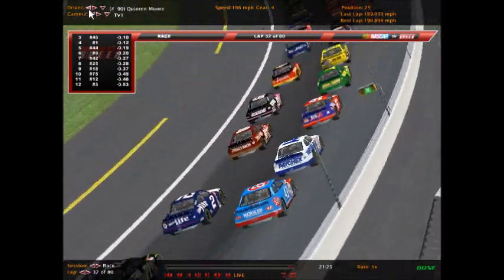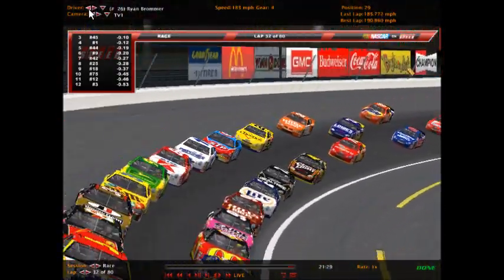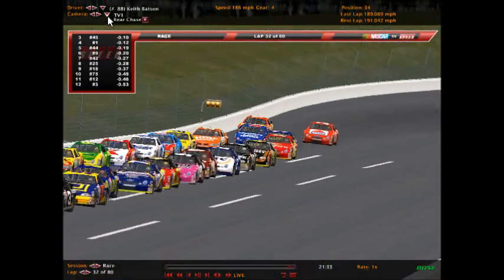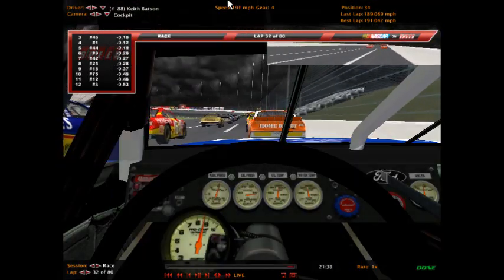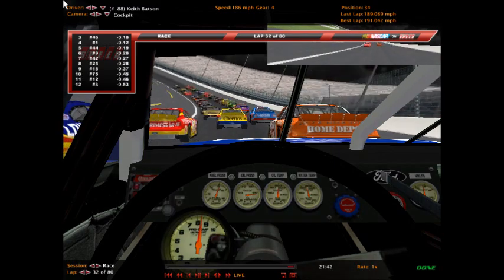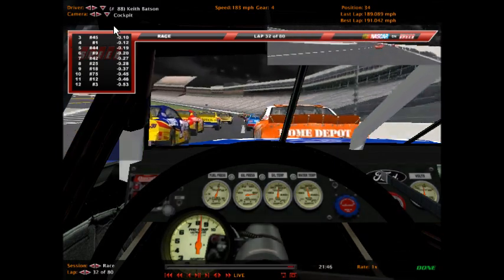Fitzwater goes back in line on the outside of the track there, so he stands in danger of losing more positions right now. Keith Batson all the way back there in the 88 car. Back in 34th position right now is Keith Batson as he left behind Brandon Parker, number 20, and Nathan Hudson in 31.